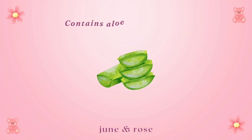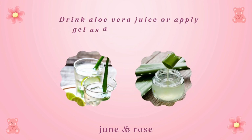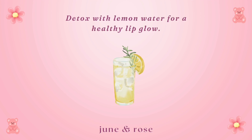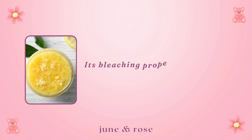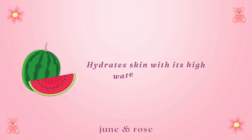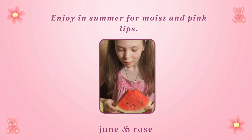Aloe vera contains allicin, controlling pigmentation. Drink aloe vera juice or apply gel as a lip moisturizer. Lemon. Detox with lemon water for a healthy lip glow. Its bleaching properties work well in lip scrubs. Watermelon hydrates skin with its high water content. Enjoy in summer for moist and pink lips.